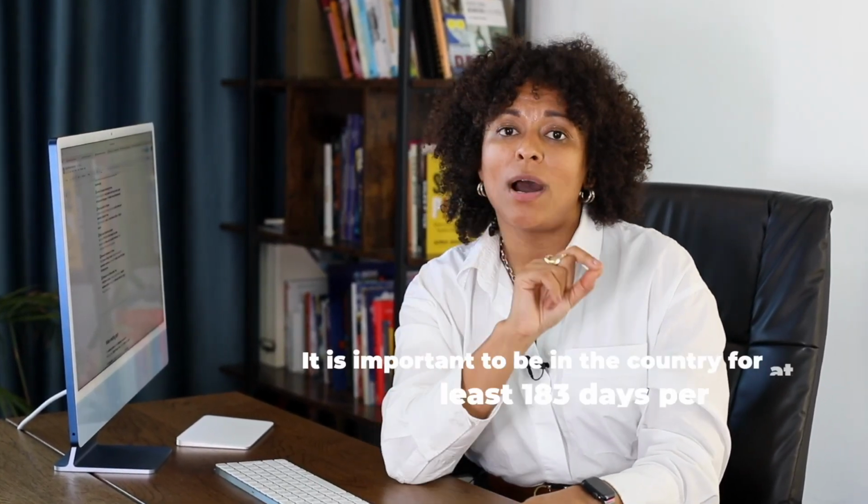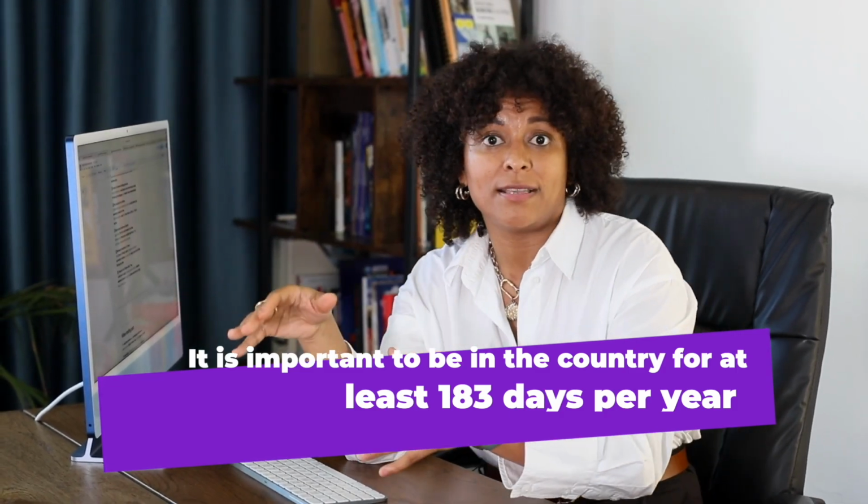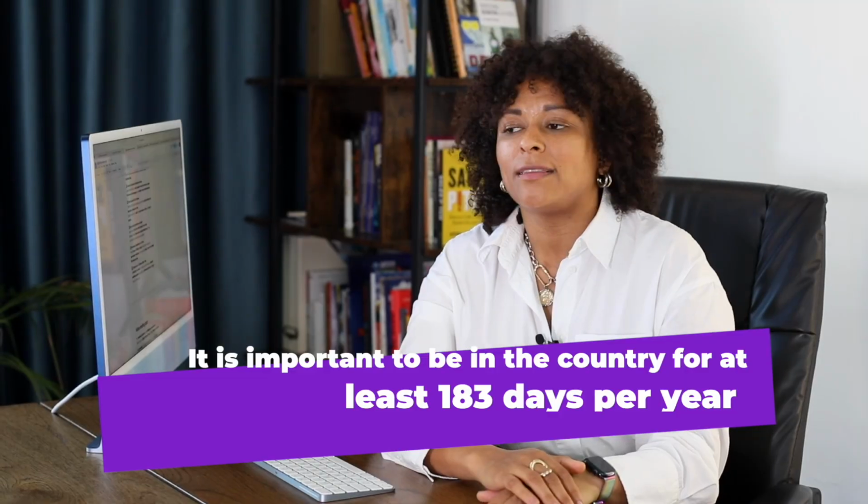And another really important detail is that you need to pay taxes here. Average taxes, as I already said, are from 20 to 40% depending on the amount of your salary. And another really important point: you need to be here more than 183 days per year, because you will be a tax resident here in Spain. So it means that you cannot obtain this residency and live in Poland or in Portugal. You need to be present with your family here in Spain, of course, if you want to prolong your visa without any problem.